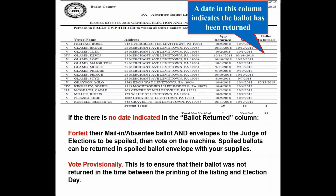If there is no date indicated in the ballot return column, the voter may forfeit their mail-in or absentee ballot and the envelope to the judge of election to be spoiled. They would then vote on the machine. Spoiled ballots can be returned in the spoiled ballot envelope with your supplies. If they do not come with their ballot or envelope, they must vote provisionally. This is to ensure that their ballot was not returned in the time between the printing of the listing and election day.